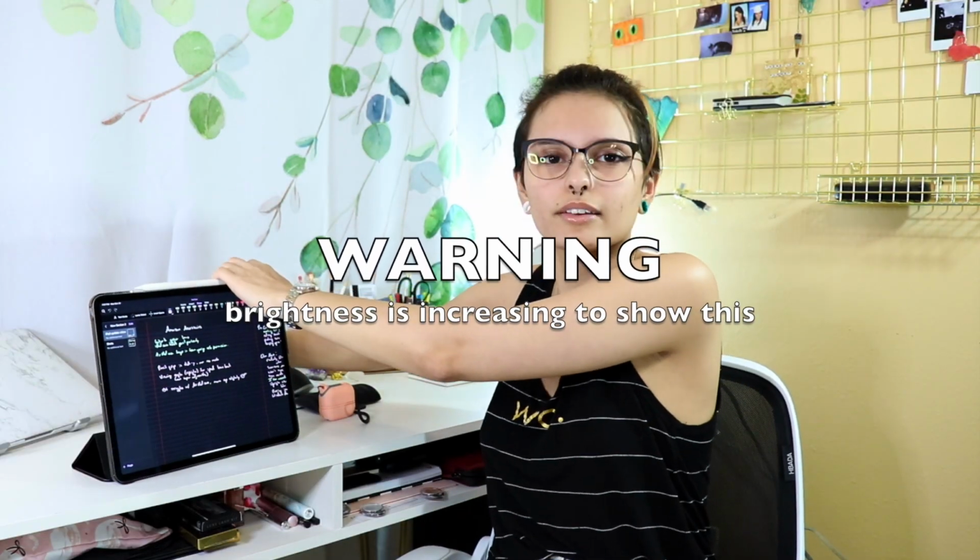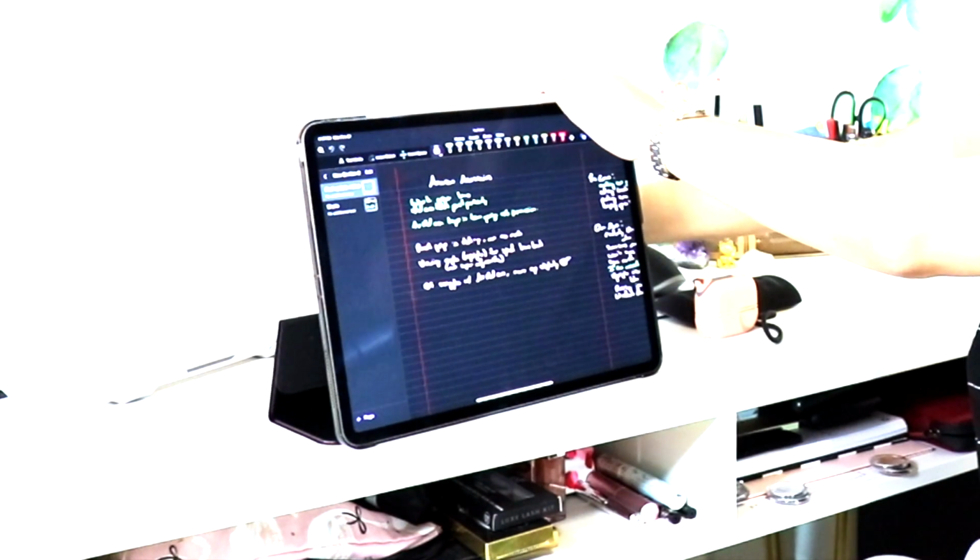And although I've tried kind of setting something up behind it, it will eventually push back on the case and it might make it start to fall. So I don't recommend doing that if you have one of these cases.